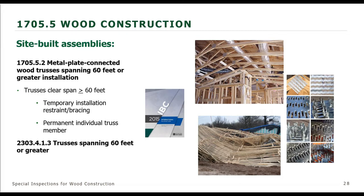The other place where wood construction comes into play has to do with metal plate connected wood trusses. Now, this provision came into the code in the 2012 IBC. It wasn't required in the 2009, but in the 2012 it was a requirement, and it's still the same requirement, no changes in the 2015 IBC. But what it requires is that for those trusses that are 60 feet or greater, special inspection is required for the temporary installation of the restraint and bracing, and then permanent individual truss members. So 60 feet or greater is needed to have special inspection, and that's in chapter 17 as well as chapter 23.